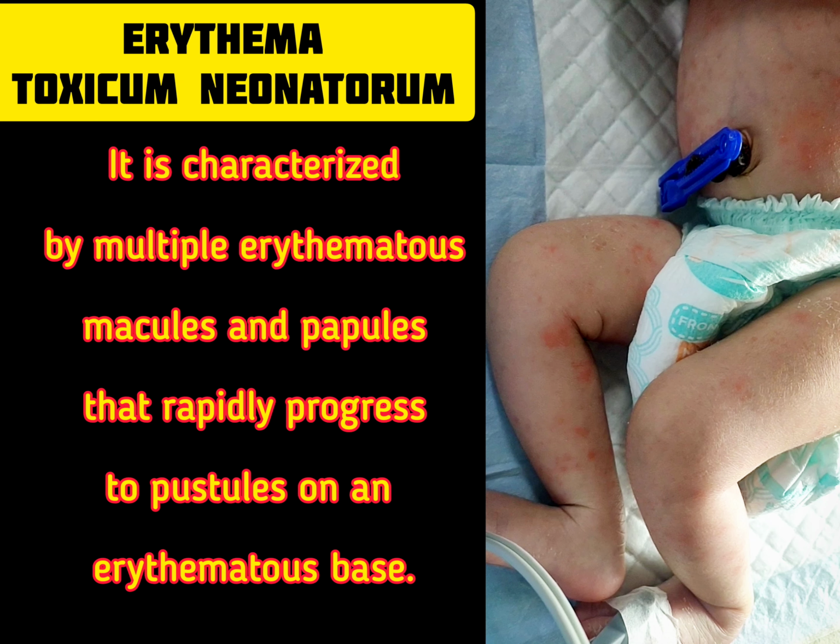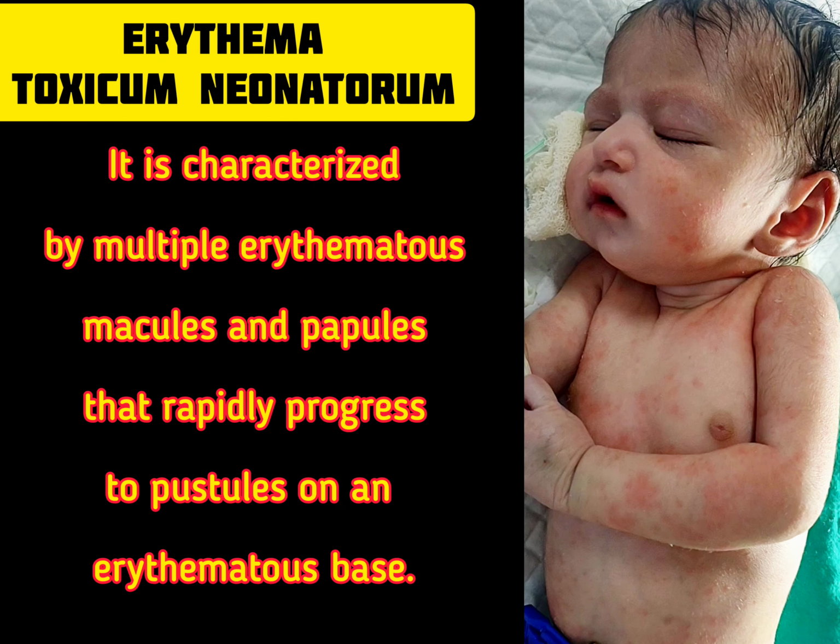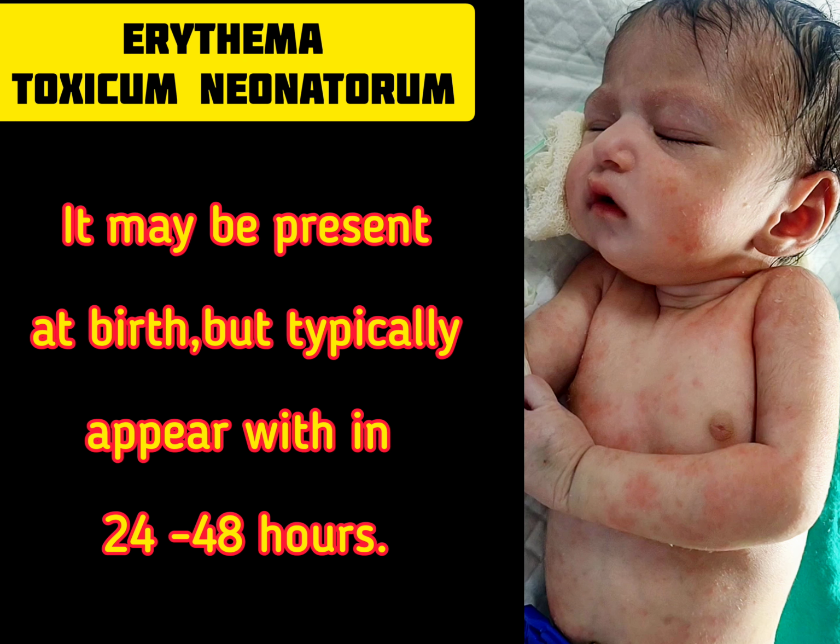Clinical features: Erythema toxicum neonatorum is characterized by multiple erythematous macules and papules that rapidly progress to pustules on an erythematous base. Erythema toxicum neonatorum may be present at birth, but typically appears within 24 to 48 hours.